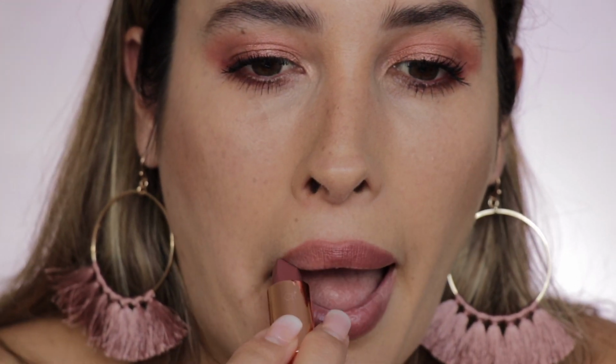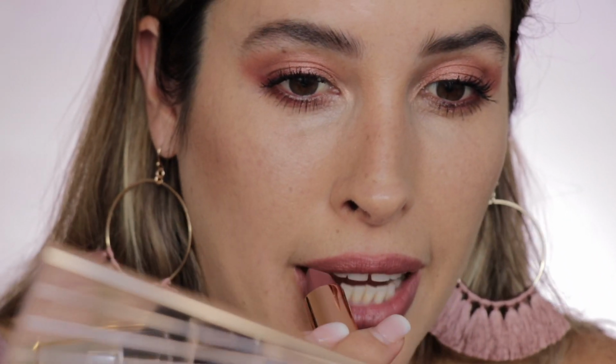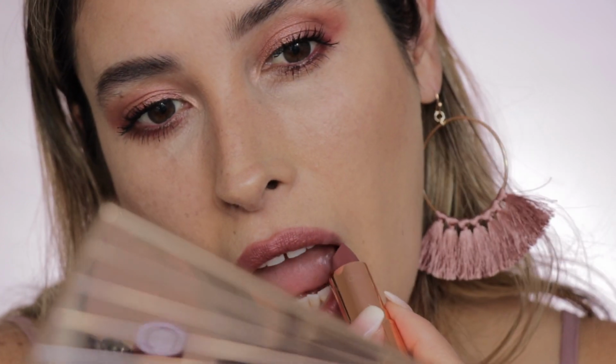Okay, now I'm gonna go ahead and line my lips. And again, this is the medium one. Okay, and now let's go with the Pillow Talk in medium. Finally, this shade is actually showing on my lips.